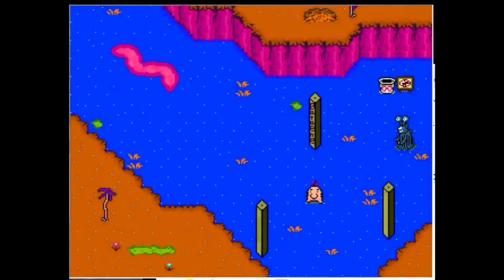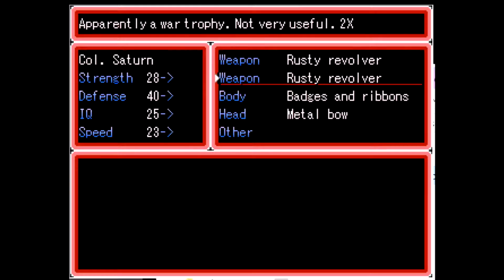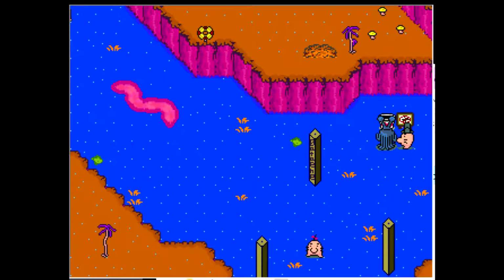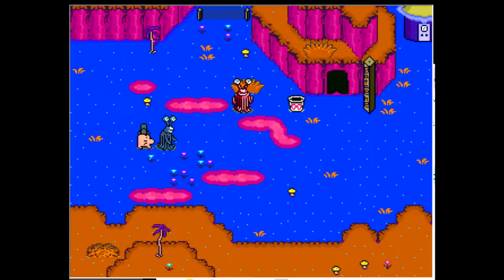I'm trying to get away from that mook, because if you come past here, you gotta unequip any bows you have, because bows are prohibited in Satian, however you pronounce it. So now this mook's not trying to kill me.